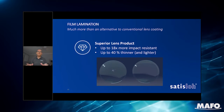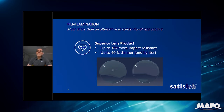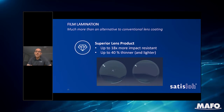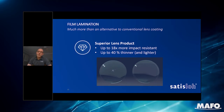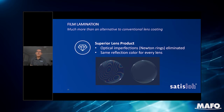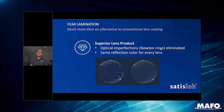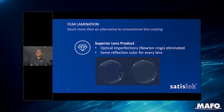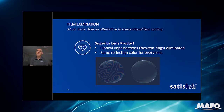And the outcome of this process is actually a very superior lens product. The lenses produced with film lamination are up to 18 times more impact resistant than standard CR39 lenses. And that means, depending on regulations locally, labs are able to grind those lenses up to 40% thinner, and with that also lighter. In addition, the natural physical property of the film means that there are no Newton rings on the lenses, and that you always get the same reflection color for every lens. The reason that there are no Newton rings is that the film is a little bit thicker than a conventional hard coating, so physically that phenomenon just doesn't occur.